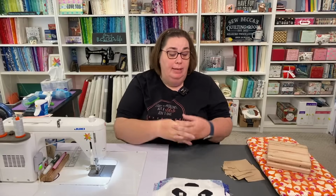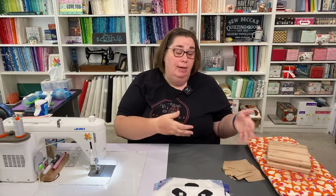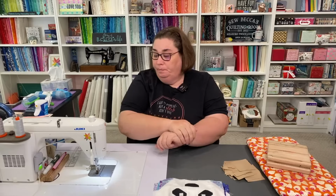And what I'm going to be doing today is working on making the ear units and then attaching those ear units to the face. I believe that's what we're going to be doing. So I'm going to start making the ear units, and I'm going to continue working on the pandas until I can get all of those pieces attached to the faces.